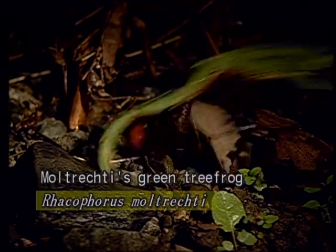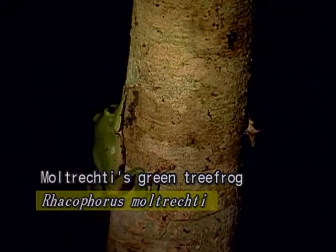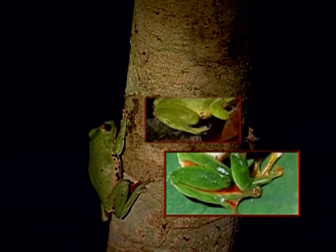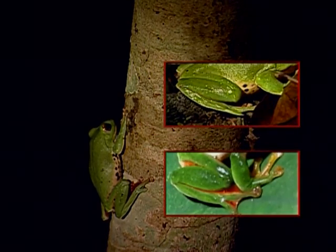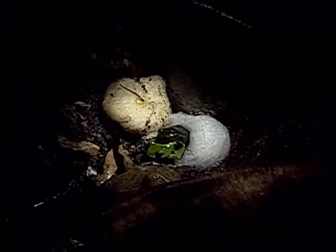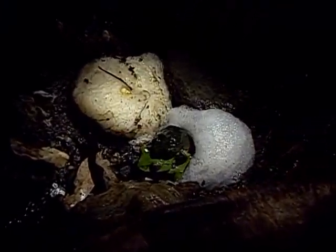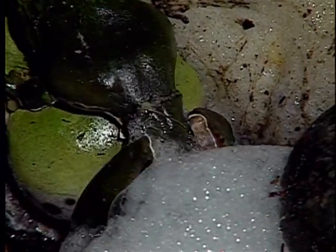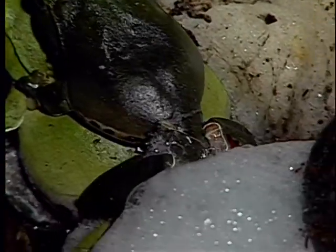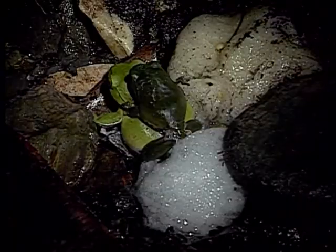Moltrecht's green tree frog is a protected species in Taiwan. The key field marks are its bright red webs and the blotchy black spots on its abdomen. The low and loud croaking of male frogs emanates from all the rivers and streams of the refuge. After pairing up with a male, the female frog kicks her hind feet to make a froth, as the male frog lies atop her to stimulate egg laying.